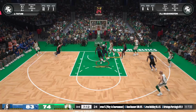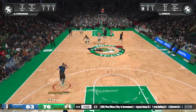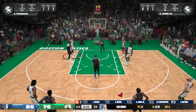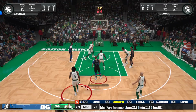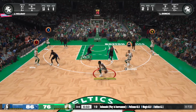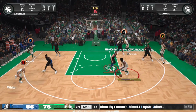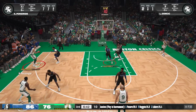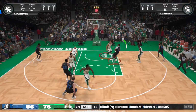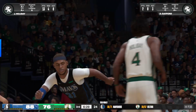Washington against Tatum. Hardaway Jr.'s checked in for Kyrie Irving. The Celtics have gone 5 of 7 from the field in the 3rd quarter. Let's see if they can keep it up. Holiday against Doncic. Outside, Porzingis misses the 3, and he used the pump fake well there, but he couldn't capitalize. And there's the try. The shot's good from Gafford. And the Mavericks lead by 12.